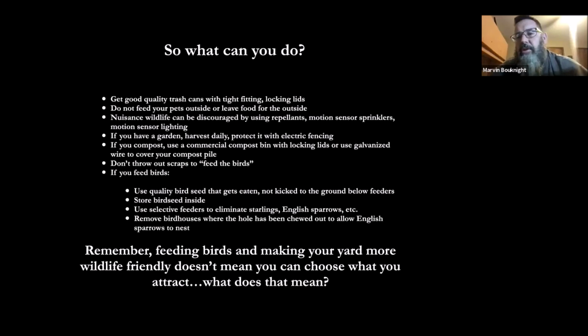If you want to discourage wildlife from coming around, like nuisance wildlife, there are some repellents you can use. There's one called a scarecrow. This is a motion sensor sprinkler that works great. Motion sensor lighting can do it as well.